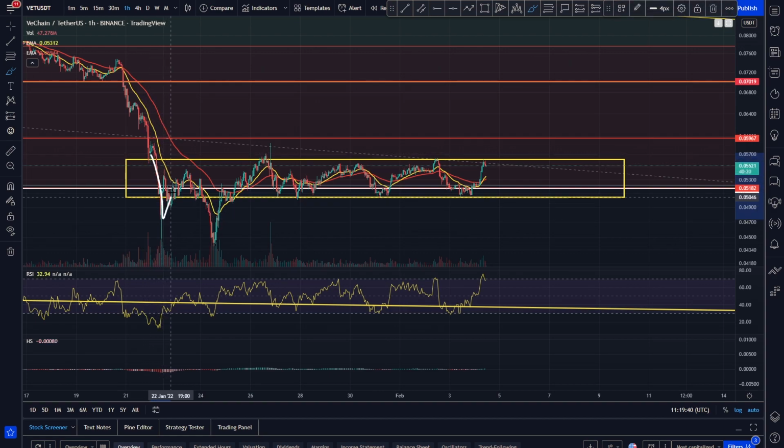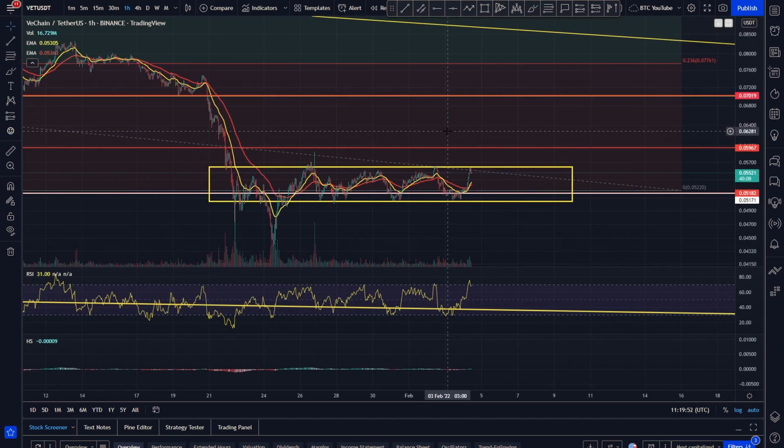So you can see you come down, you get your overextension, big overextension here. And then it's just a case of a range, isn't it? Resistance, support, support, support, resistance, support, resistance, support. Very sideways motion at the minute. Trying to figure out what's happening in the market for Vechain. You can see we've got the pickup here over the past few hours all the way up to the top of the range again.